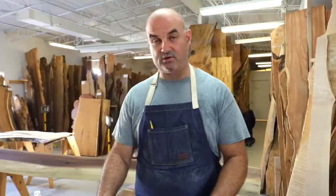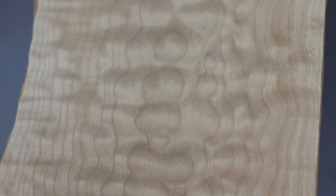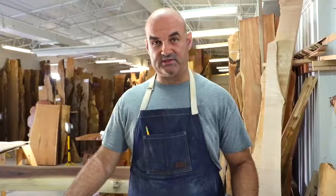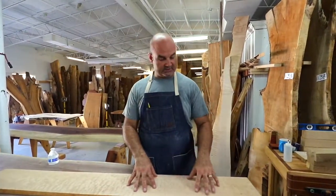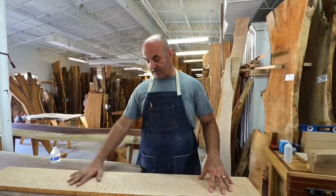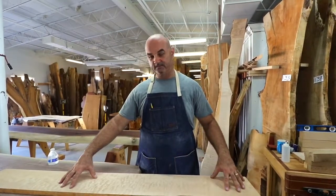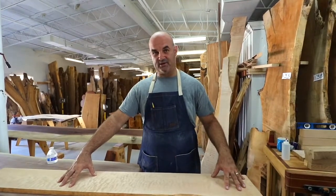This piece here, it's called quilted maple. Quilt is basically another defect in the wood industry. They consider it as a defect. But I'm going to show you guys briefly how this piece looks when it actually gets finished. I'm just gonna put some water on it, which will bring out the actual grain in the wood, and I think you're gonna be very pleased with what you're gonna see.